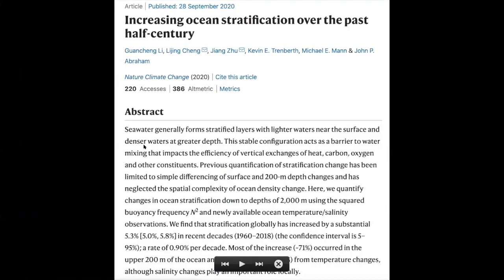I think this is the paper that relates to seawater generally forming stratified layers with lighter waters near the surface and denser waters at greater depth. The stable configuration acts as a barrier to water mixing that impacts the efficiency of vertical exchanges of heat, carbon, oxygen, and other constituents. Previous quantification of stratification change has been limited to a simple differencing of surface and 200 meter depth change and has neglected the spatial complexity of ocean density change, etc. It gets pretty technical.